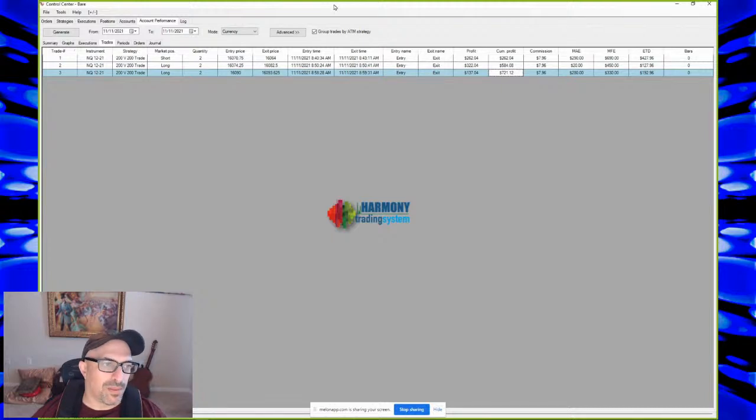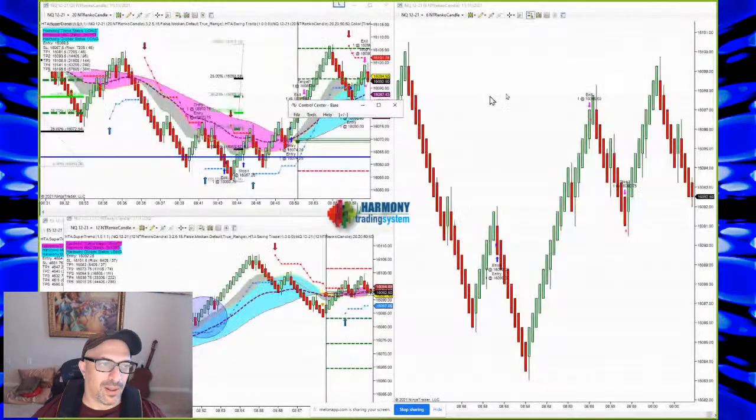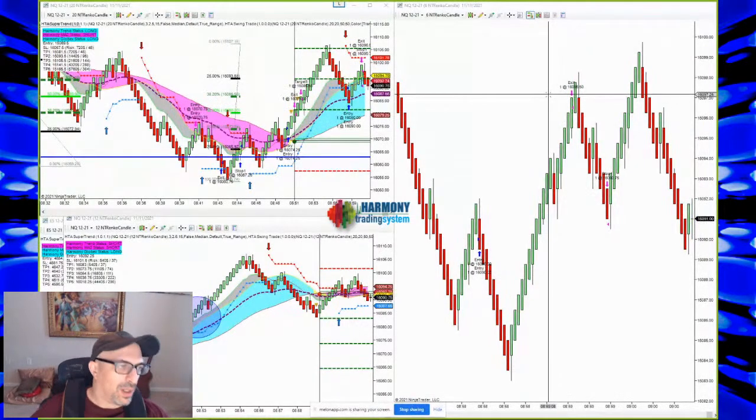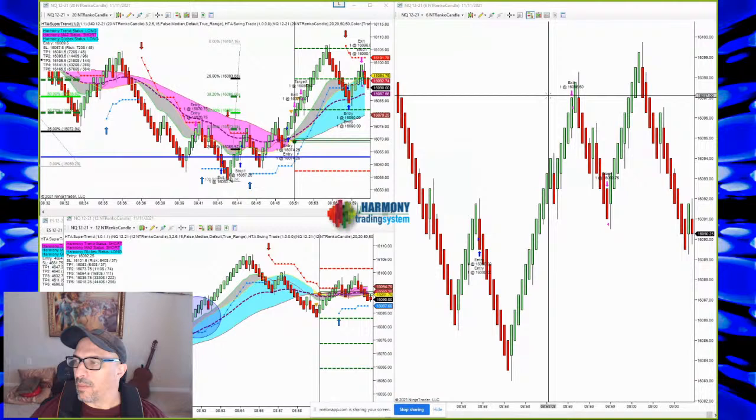Just 2 contracts. I'm not heavy today. I may need to switch it up a little bit and just start with 5 and keep going because we're connecting with the market. So if we're connecting and we're understanding what's going on, we need to size up a little bit more.